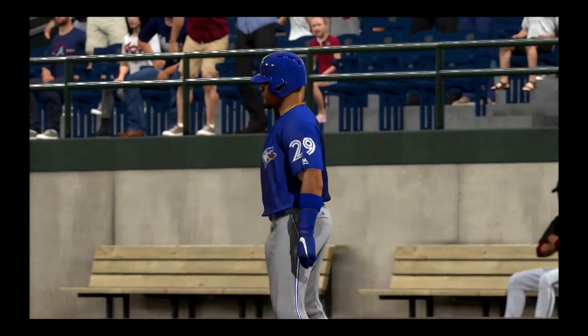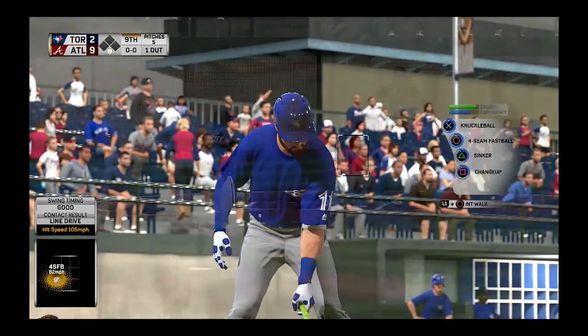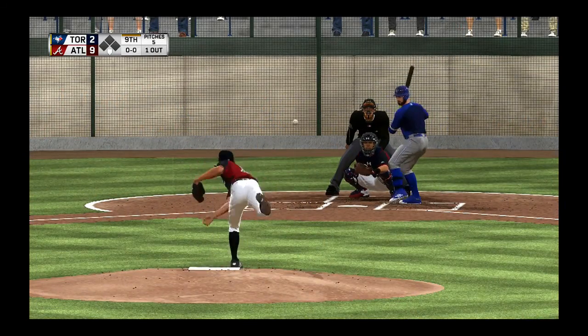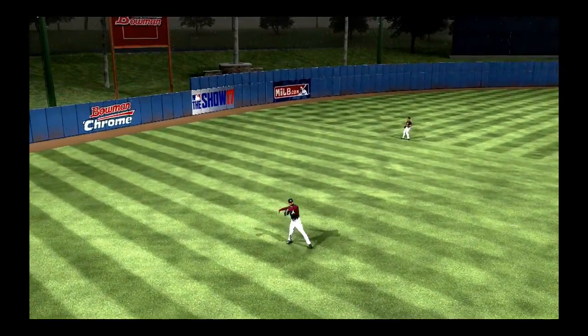Now batting, the center fielder, Kevin Pillar. Striding in once again, Kevin Pillar. No hits in 3 tries so far. He struck out once. Pulled high in the air out to left field. Kemp has a read on it, and he brings it in for the second out of the inning.